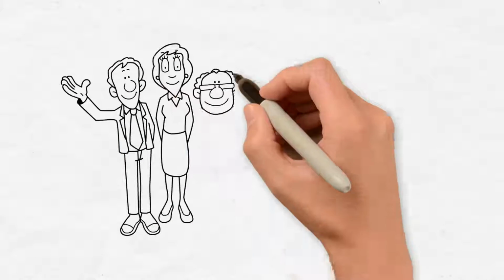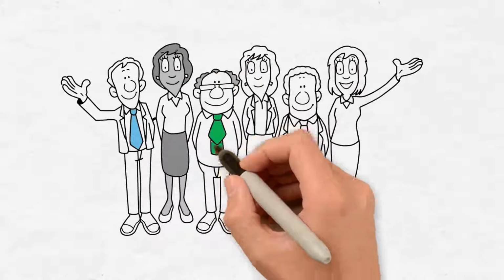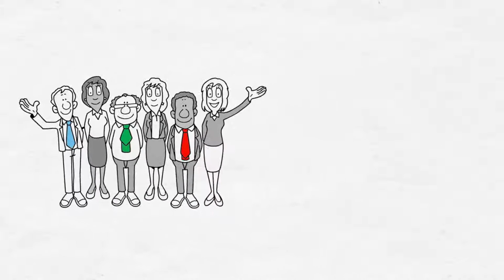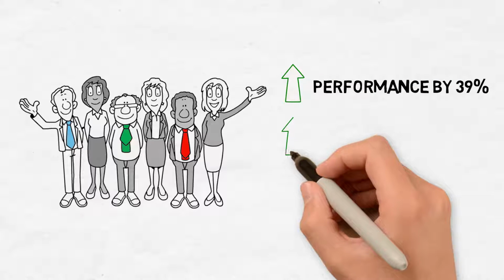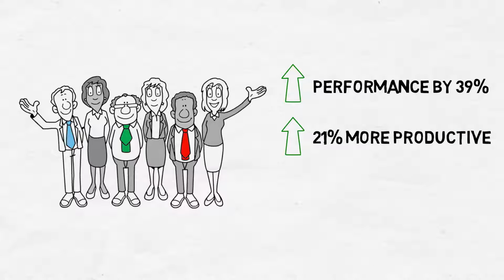For most organisations, their employees are their most important and most expensive resource, so you'll want to make sure you are getting the most from your people. What would you say if we told you that it's possible to improve the performance of your employees by up to 39%? That you could triple their level of engagement and make them 21% more productive?